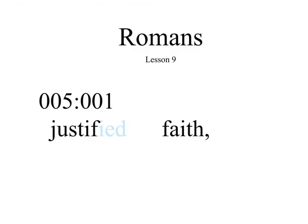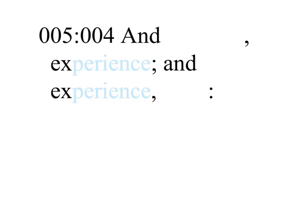Therefore, being justified by faith, we have peace with God through our Lord Jesus Christ, by whom also we have access by faith into this grace wherein we stand, and rejoice in hope of the glory of God. And not only so, but we glory in tribulations also, knowing that tribulation worketh patience, and patience experience, and experience hope.